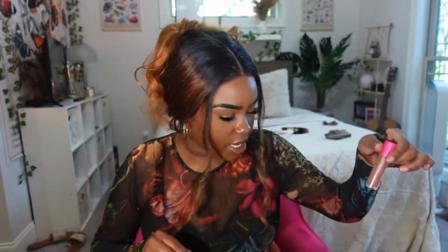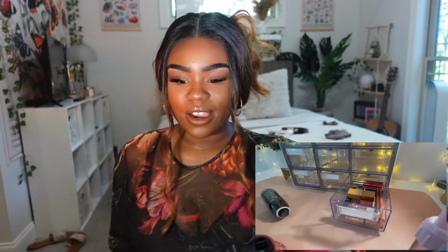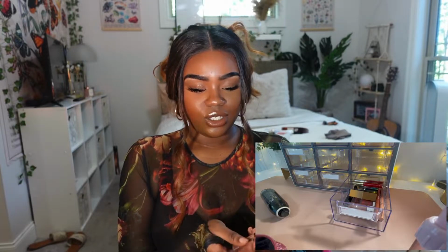Oh girl, wait. I gotta get the stuff that I got from the store today. The new Juvia's Place little thing I picked up today. We're gonna put in there. Oh no, another NYX. We found all three of our butter glosses. These are so good. Let me tell you guys the shades I have: Madeline, Praline, and another Madeline. So Madeline is obviously goated, but these are the shades.